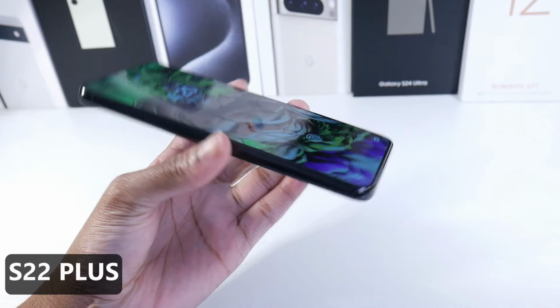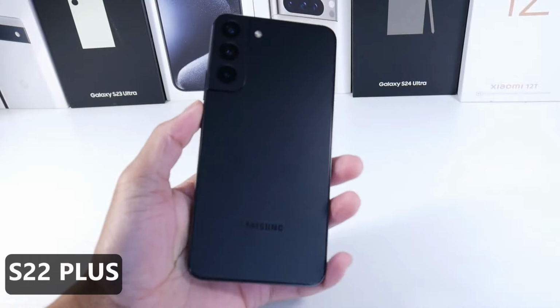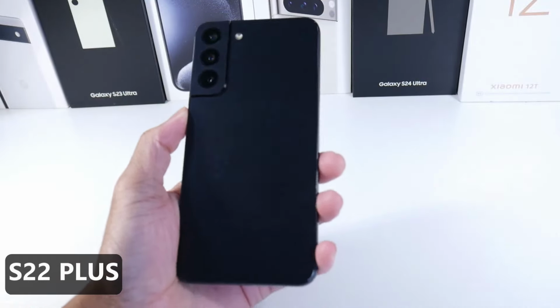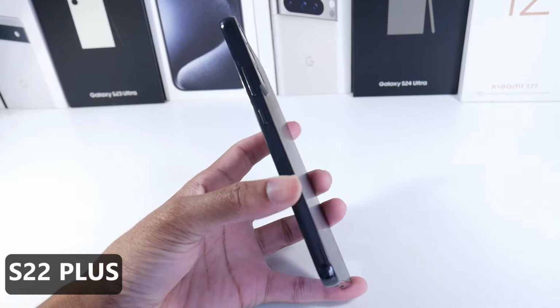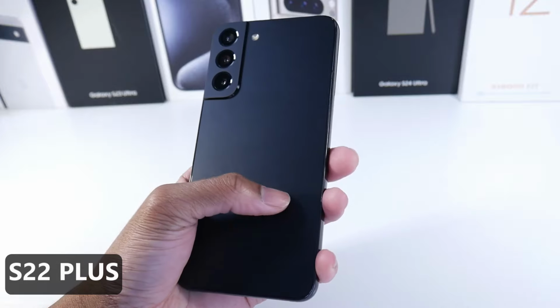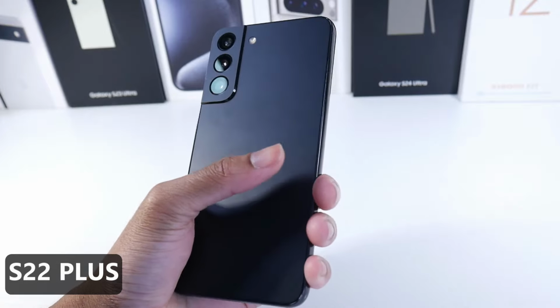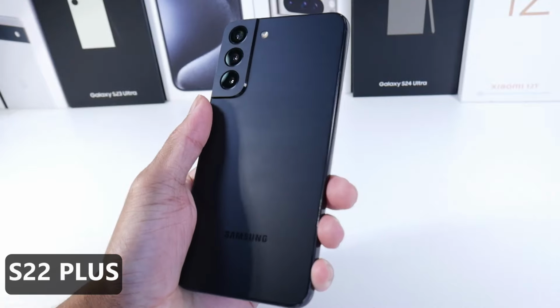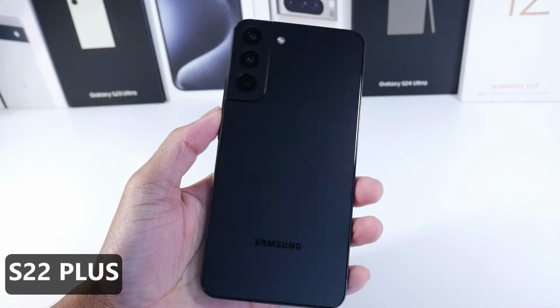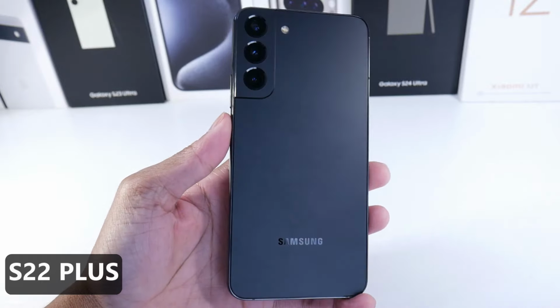So the first phone that I've been really impressed with this year is actually the Galaxy S22 Plus. This is a fantastic device. It's under $300, and again, these prices are all in the USA used refurbished marketplace. And this has been a phone that I've really enjoyed, simply because I think it has a lot of stuff that a lot of people are looking for. It's not too expensive, and it's got a lot of the features that I think a lot of people like.